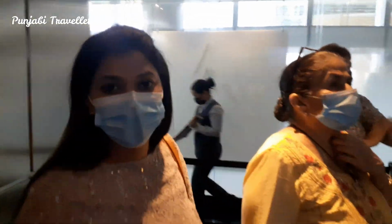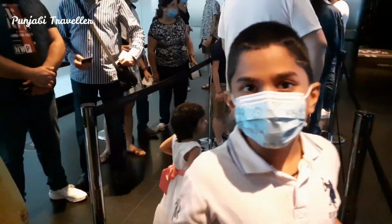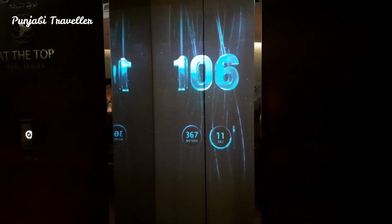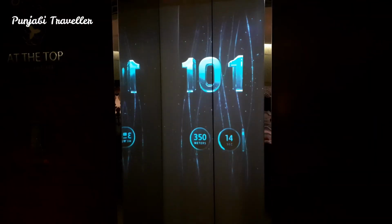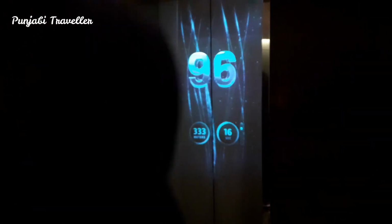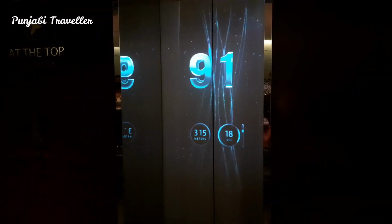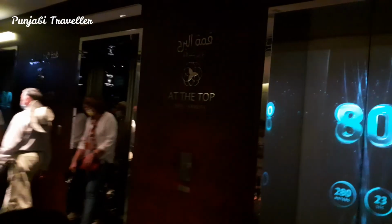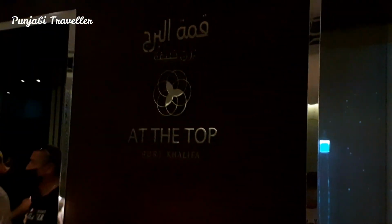Guys, once you are inside the elevator, which takes you up to level 124, it doesn't take more than 30 to 40 seconds to reach there. As you can see on the screen, the elevator is coming down and it's going faster than the seconds.